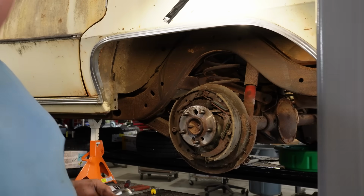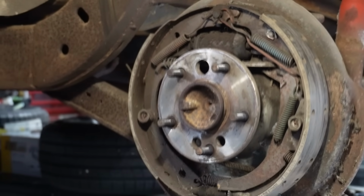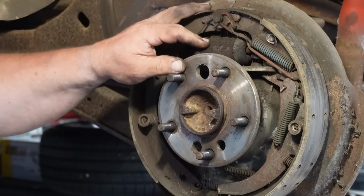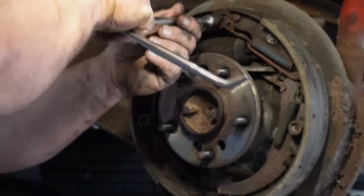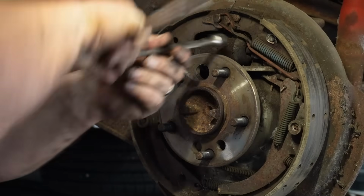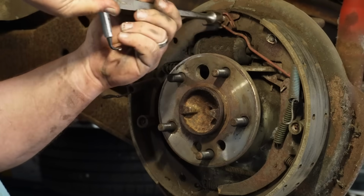All right, so I'll bring you guys on in here so you can watch what's going on. Look at that, we're getting right in on it. Again, when you're going after just the wheel cylinder, you can take your top springs off like this. And guys, get a pair of actual brake spring pliers. Stop using pliers and punching yourself in the face and pinching your fingers and all that sort of good stuff. That's never fun.